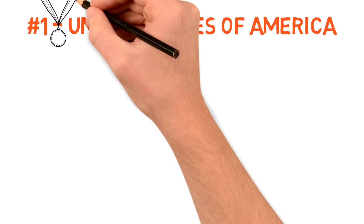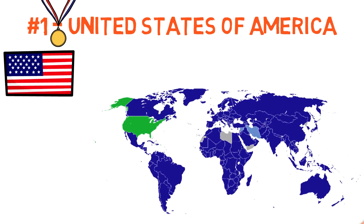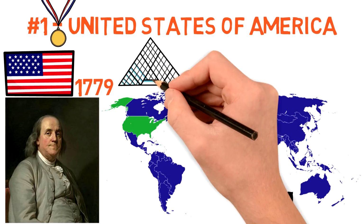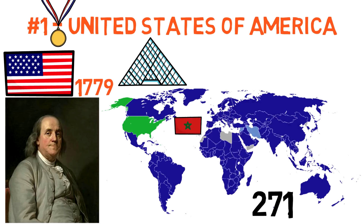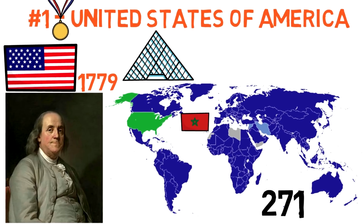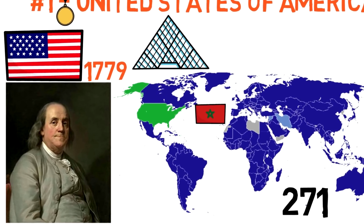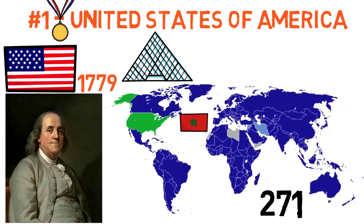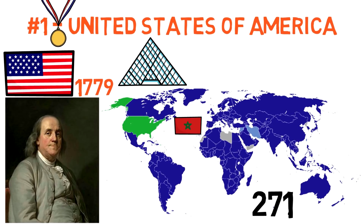And in first place is the United States of America, the country in the world that has the most embassies/diplomatic missions, a total of 271. Benjamin Franklin established the first overseas mission of the US in Paris in 1779, but it is said that Morocco in 1777 became the first nation to seek diplomatic relations with the United States, and together they maintain the United States' longest unbroken treaty. However, the claim also goes to the Netherlands, as they were the first to recognize the US as an independent government.